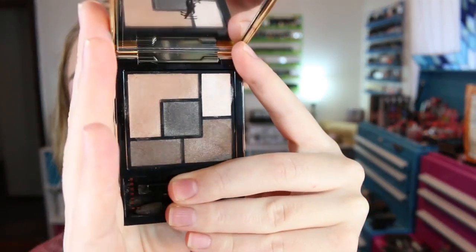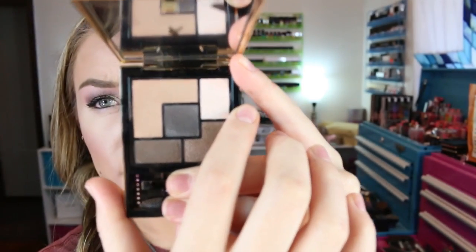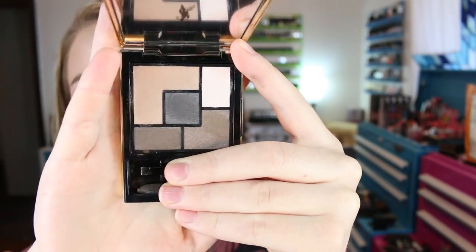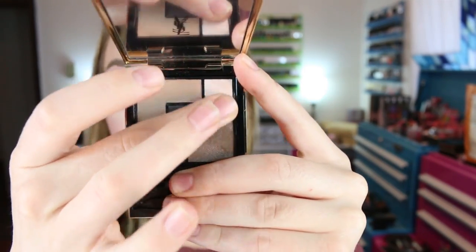I have two other palettes like this from YSL, and I quite like them. They're a little bit of a different formula, but they blend really nice, they build nicely, and they have good pigmentation. So this one is the Wild Edition right here. The only thing that I wish is that the highlighter shade, in I think all three of the palettes that I have, was in a bigger slot, because you tend to use more of that shade, I think. But let's swatch these.